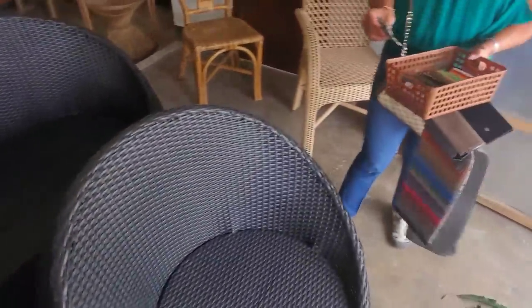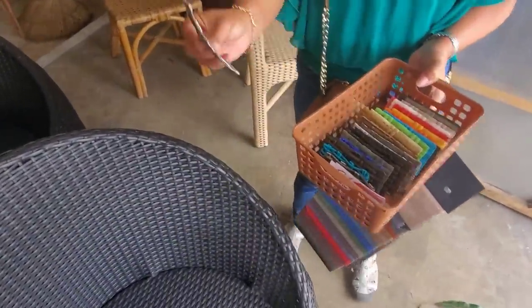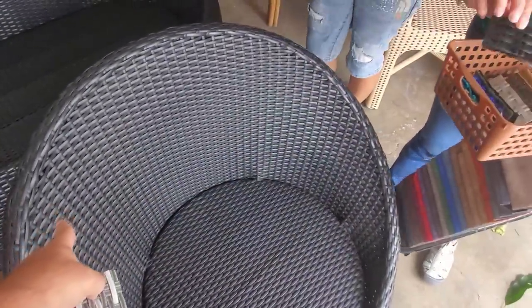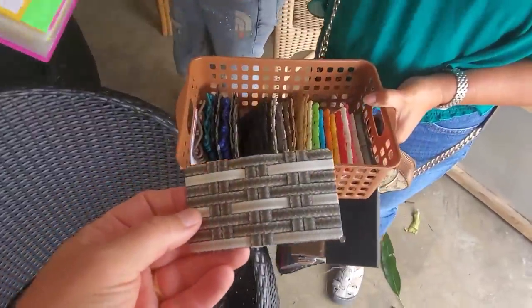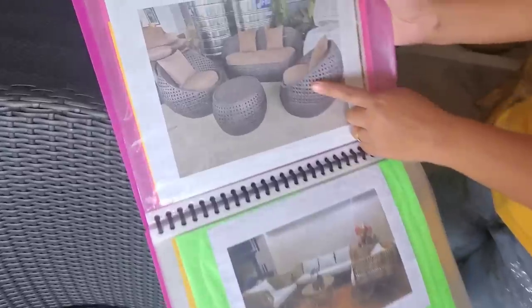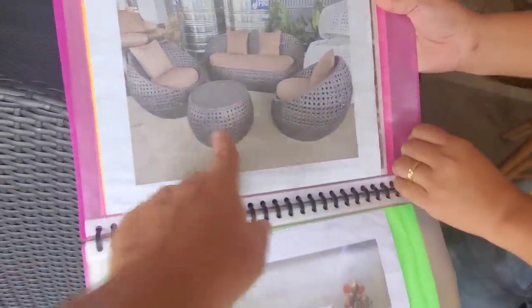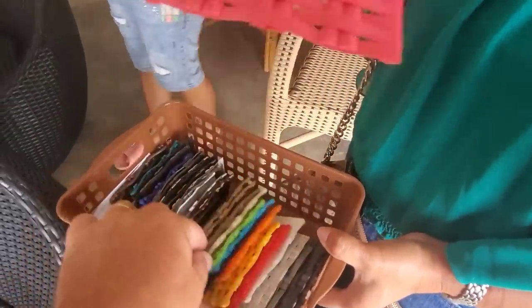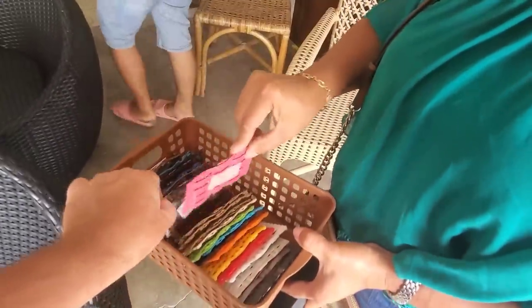Seems okay. They can make it for you and you can pick out the color. Oh, it doesn't have to be this color? It doesn't have to be. So it can be any of these. Very nice. And then you can have brown, and you can have tan, but you could pick any color. You can have pink. Yeah, nah, I don't think I want pink.